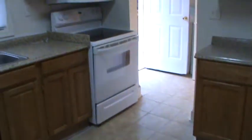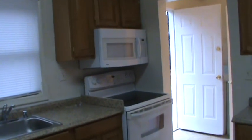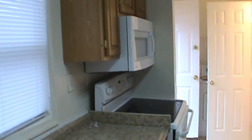You can actually see the microwave and the cabinets are leaning. You can see the bottom of the cabinet. And the bottom of this cabinet is leaning. This whole area is dipping. Looks like probably broken joists or something.